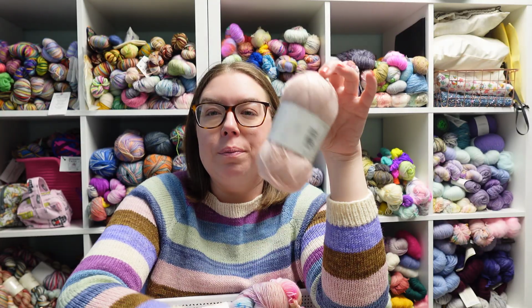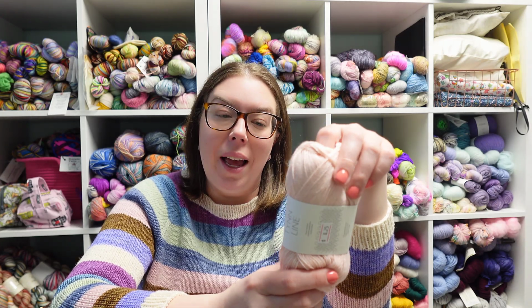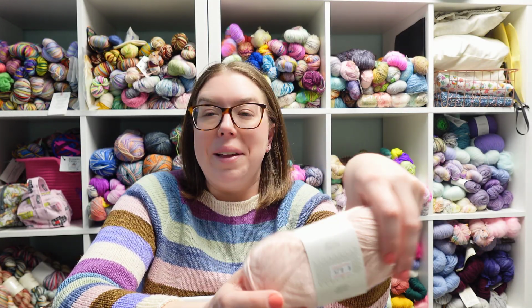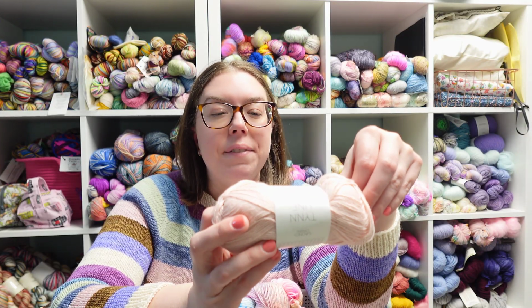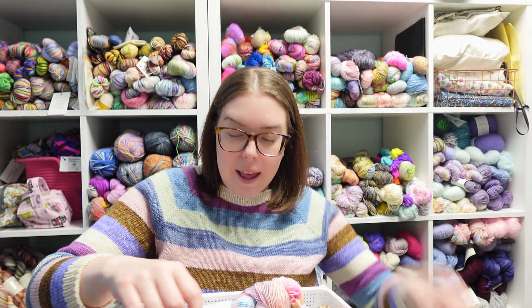What would you guys do? Would you cast on a summer sweater, or would you just say, you, ma'am, need to keep it together and work on your DRK? What do you think? This is 53% cotton, 33% viscose, and 14% linen, and I think it's gorgeous.